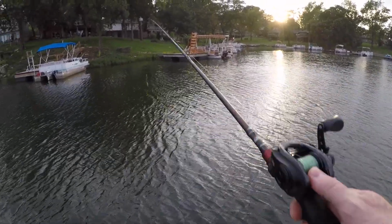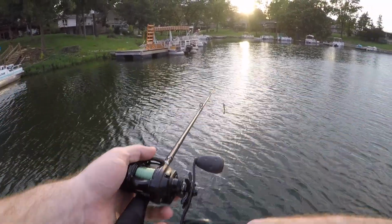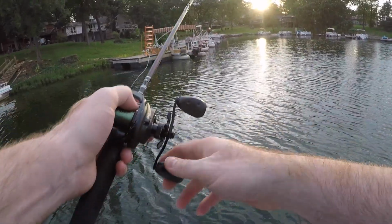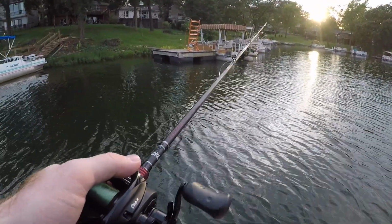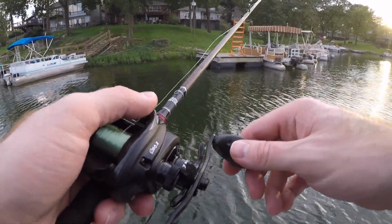All right. I'm leading off with the Bandito Bug. We're trying to stay in some of these cuts over here to get out of the wind a little bit. I'm just going to lead off with this and see how this goes. For the Bandito Bug, I've got it Texas rigged.